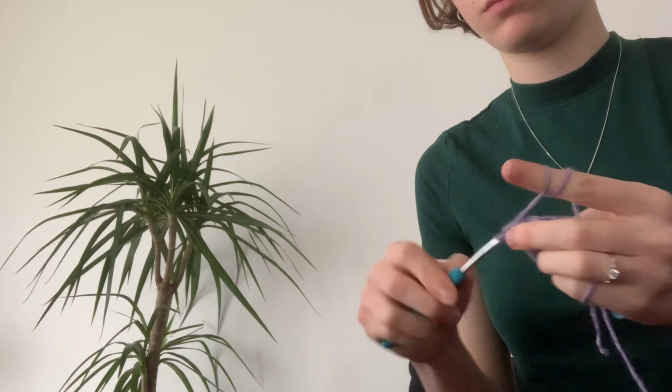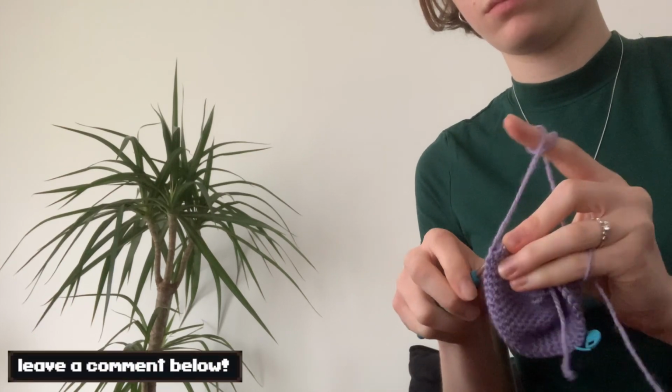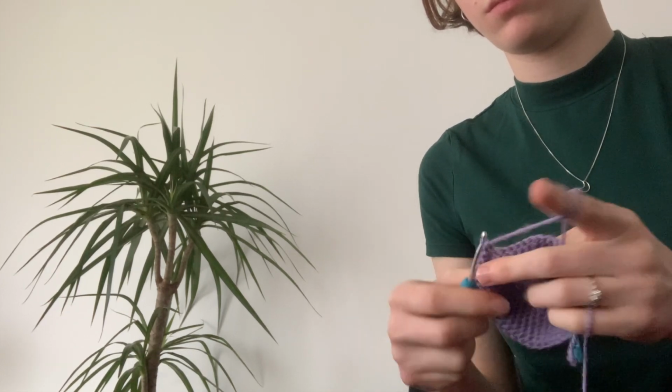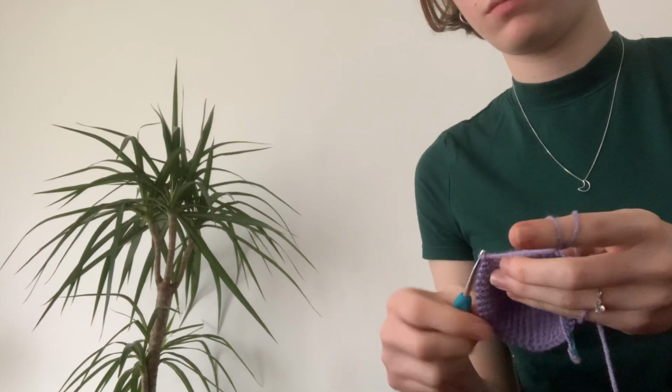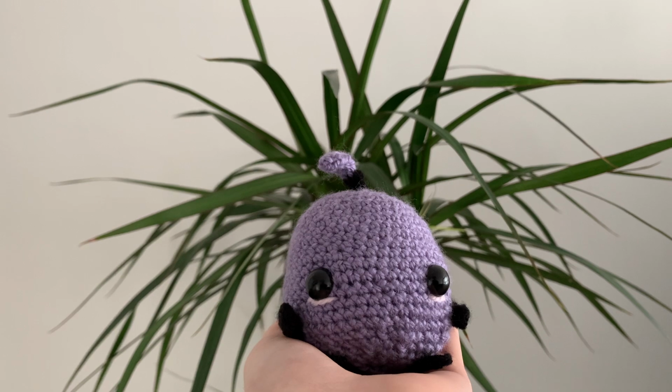Those were all of the Stardew inspired patterns that I could find. Let me know in the comments which one was your favourite, and I hope that this video helped you find your next project, so you didn't have to scroll through every pattern out there. This is how my Junimo turned out, and I definitely recommend the pattern.